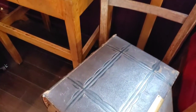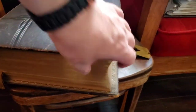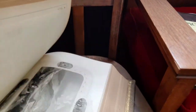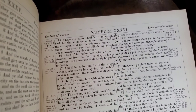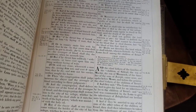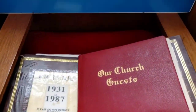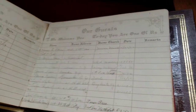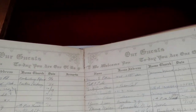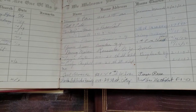This is really cool. This is a Bible. Look at the size of this Bible, right? It's huge. And look at the print on the inside of this. This is very hard to open up. It's huge. So old. And then over here they have a guest book. Now this goes all the way back to I believe 1952, if I'm not mistaken. This is what you would sign when you walked in a church. Yeah, all the way back to 1952. Very interesting.